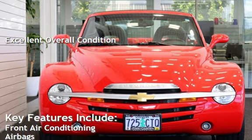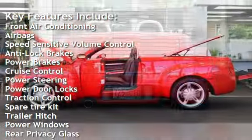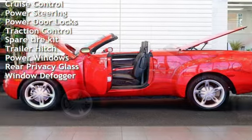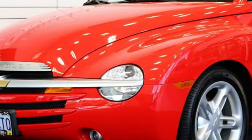Key features include front air conditioning, airbags, speed sensitive volume control, anti-lock brakes, cruise control, power steering, power door locks, traction control, spare tire kit, trailer hitch, power windows, rear privacy glass, and window defogger.